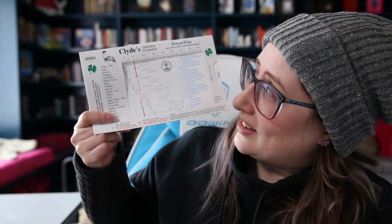It's got, you know what? I'm going to show it to you. I will quickly let you know that several different things went into putting all of this information together. I did initially get one of these sliding Clyde's garden planners that helped me figure out some of my start dates for both direct seeding and starting.